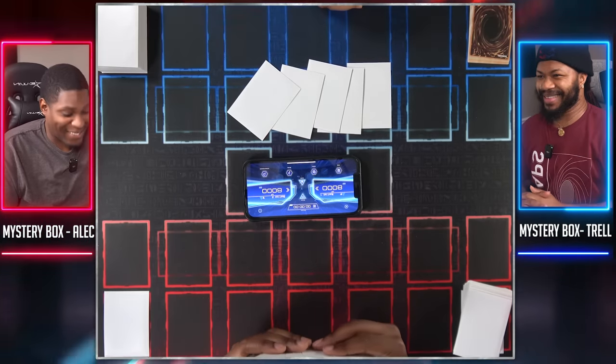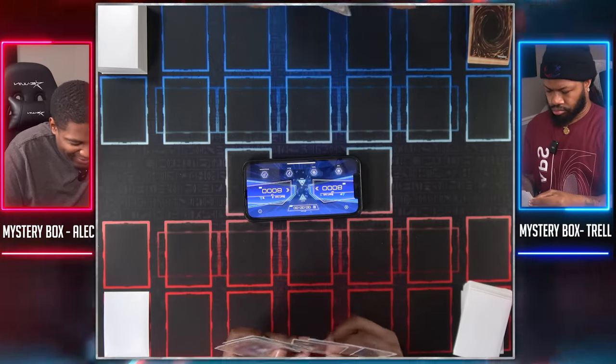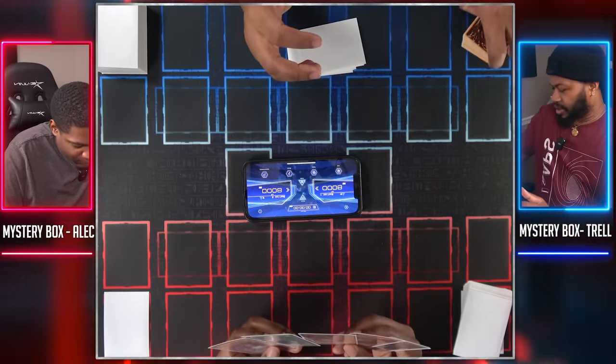This is not Rare Hunters. Fair enough. Did I even put search targets in the deck for this? I don't even know if I did. Let's see. Yeah, look at my extra deck and see what it even does.